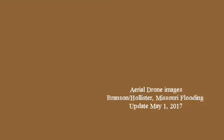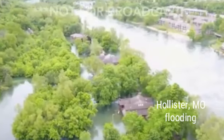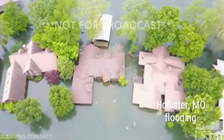You're listening to the Field Report, and we have aerial drone images of Branson and Hollister, Missouri, and Power Site Dam throughout. You can just let the tape roll. I'm going to zoom in and look at these images, and you can get a broad picture of what kind of damage the flooding is already causing, because you're looking at these houses.